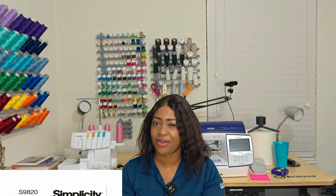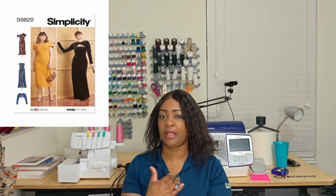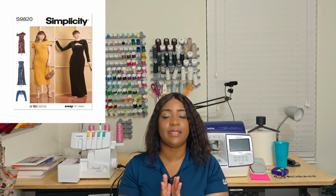One thing I will mention is this pattern does remind me of, I think it's 9820 that came out last year in the fall, I think is what it is. Now, it did not have that bow on the side, but the round neckline kind of reminds me of that pattern. I'll put it up on the screen so you're able to see that. I'm not saying that it's similar.